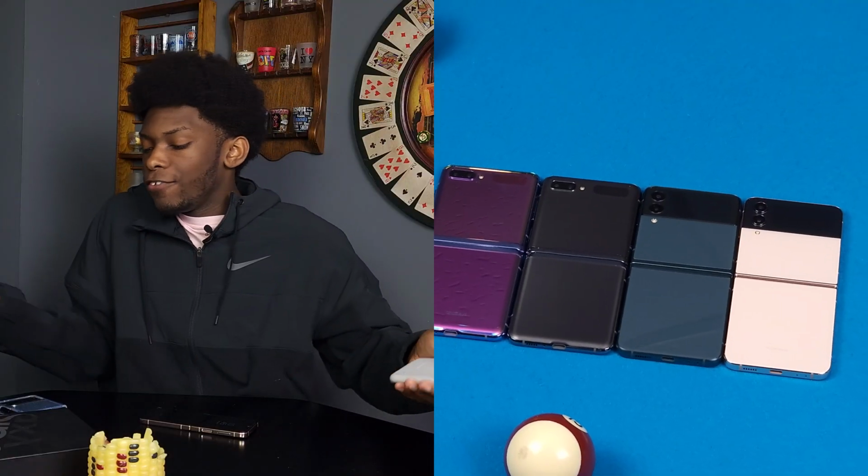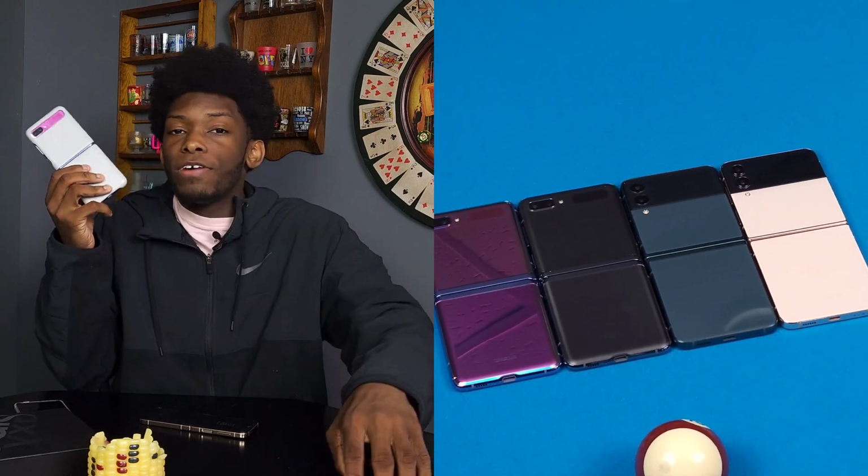So I brought these down here. I forgot to bring these up. I got literally every single flip that ever came out. So I got the Flip 3, this is glossy, and I got the Flip 5G, I got all of them. And I know for a fact I'm gonna get the Flip 5 when it come out.